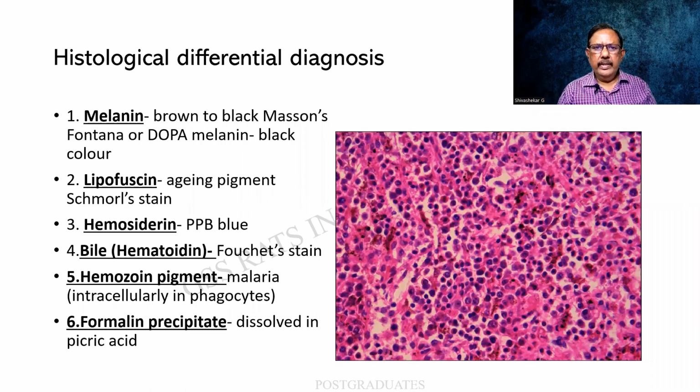Dear students, this is a very, very, very important slide. In H&E staining, there are only 2 colors, hematoxylin and eosin. Some cells are colorless, for example fat. But in this case, there are a good number of substances which can take up a light or dark brown, or even a brownish black color, as a result of which there can be a lot of confusion. Let us see what the differential diagnosis for the iron pigment can be.